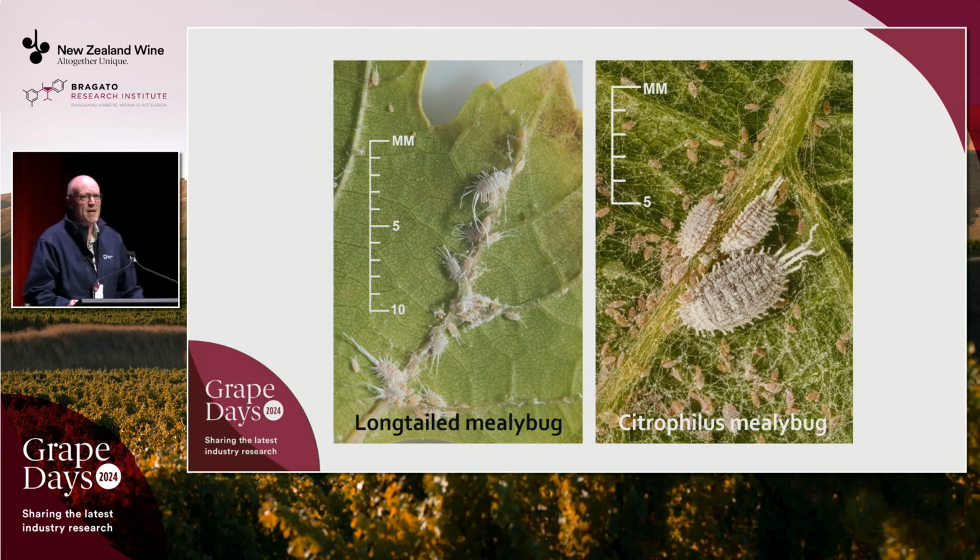These are our two protagonists in the vineyard. They are the two mealybug species which we find around the country in our vineyards, the long-tailed mealybug and the citrophilus mealybug. They are both responsible for acquiring and transmitting leaf roll virus through the vineyards, but perhaps down here the more noticeable consequence is as a result of their feeding and the production of honeydew, a waste byproduct, which when disposed of and landing on the leaves or in the bunches gives rise to the black sooty mould, which can result in wine taint and can result in crop rejection at harvest.